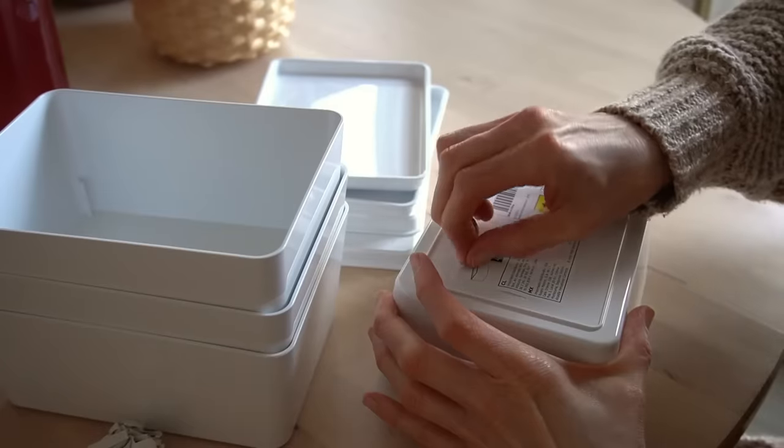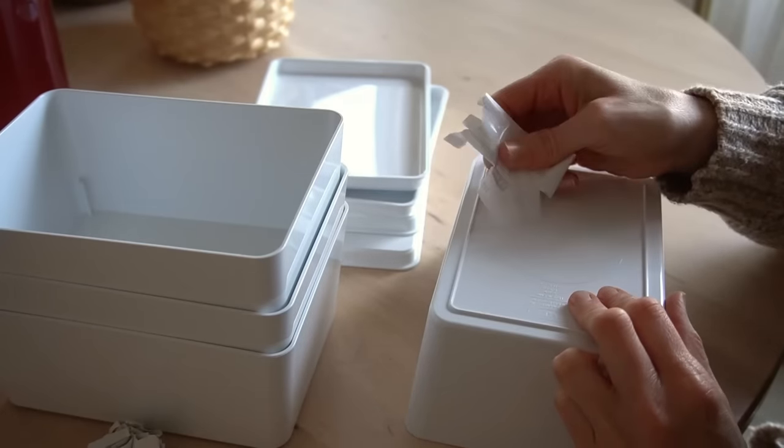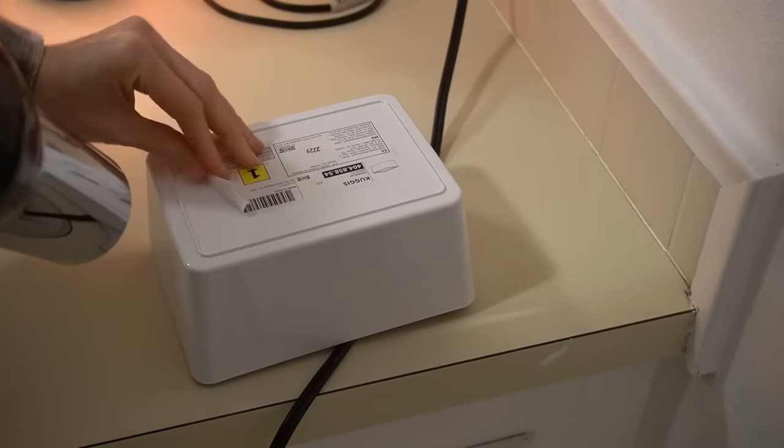One of the things that I really appreciate in IKEA is that their designs go well with everything. So I already have a few of these boxes, but I needed some more in the pantry.